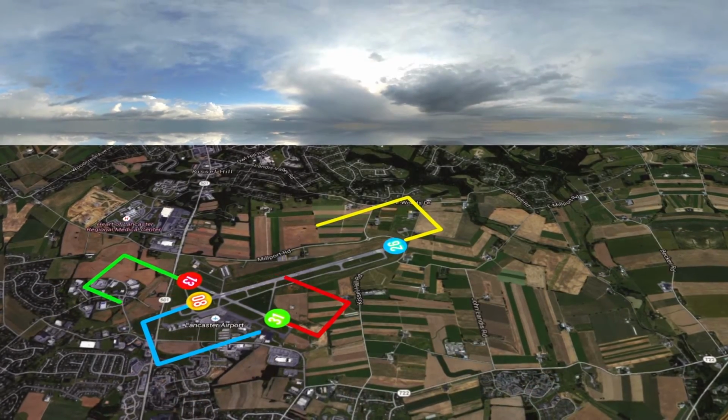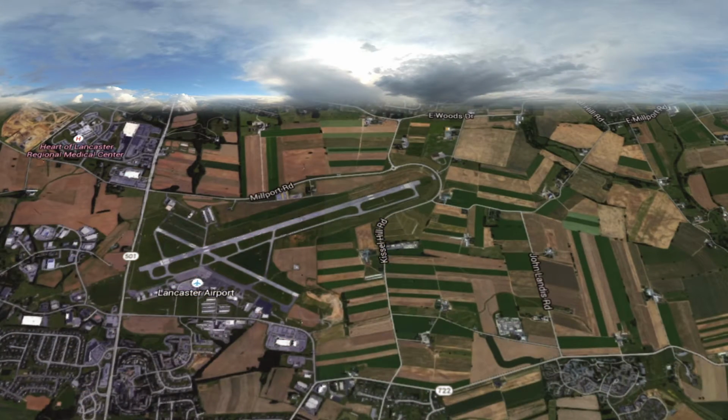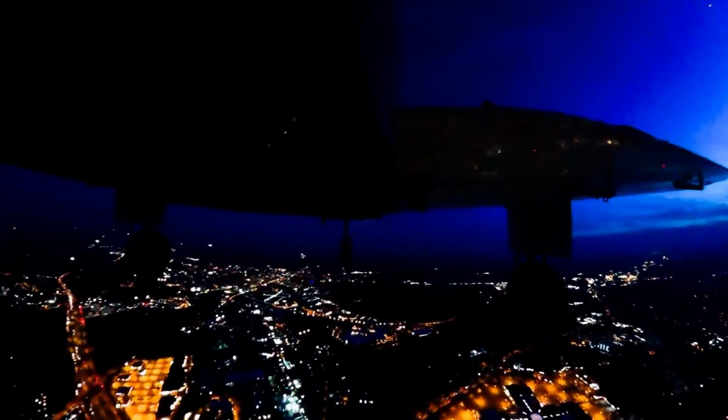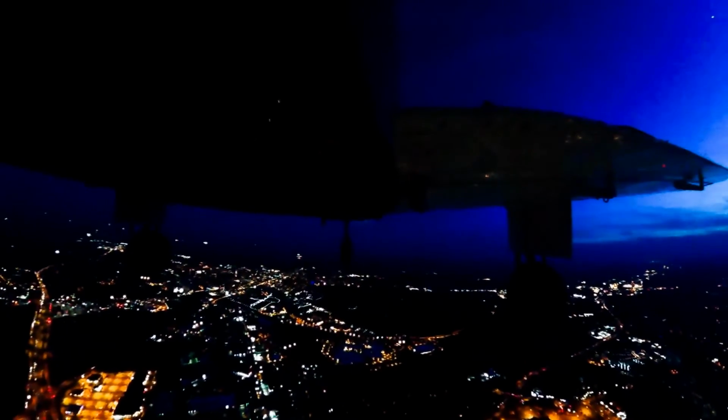It is left traffic for all runways. There are multiple PAPIs on the field. Runway 31 has a VASI on the left. 100 low-lead and Jet A fuel are available. Weather information is available.